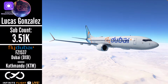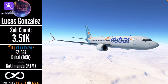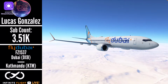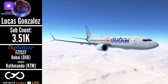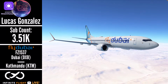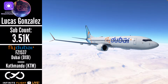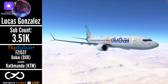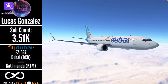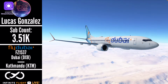I wonder if it shows the visibility. Let me go check again. So it shows conditions, fog. Let's see if I can find it. So we'll go flaps 30 for arrival since the runway is relatively long, obviously. It doesn't show the visibility. It just shows that it's foggy there. So this will be interesting.